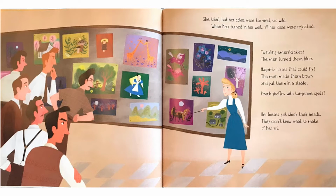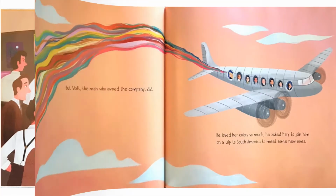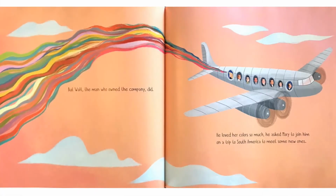When Mary turned in her work, all her ideas were rejected. Twinkling emerald skies? The men turned them blue. Magenta horses that could fly? The men made them brown and put them in a stable. Peach giraffes with tangerine spots. Her bosses just shook their heads. They didn't know what to make of her art. But Walt, the man who owned the company, did.